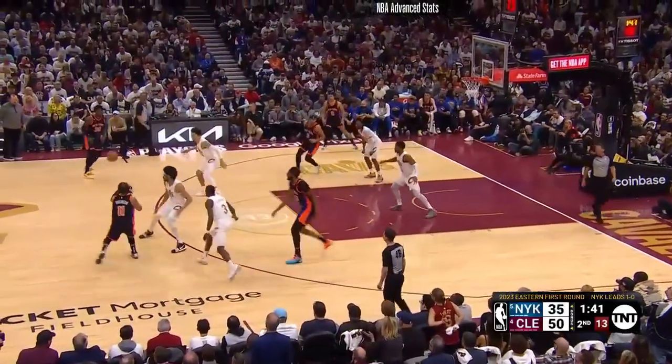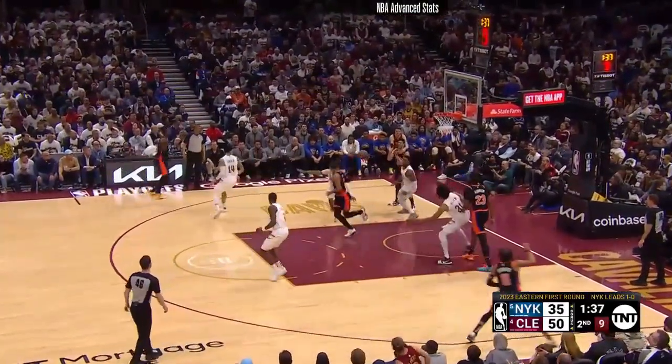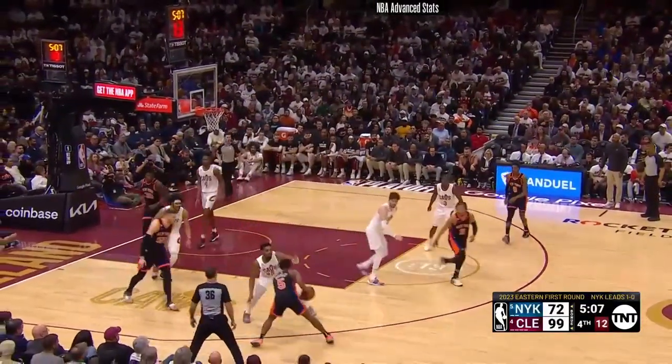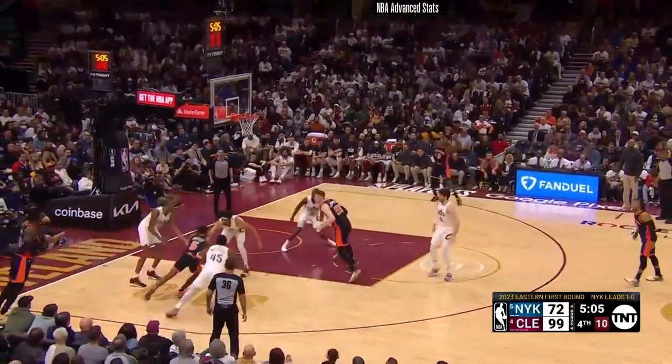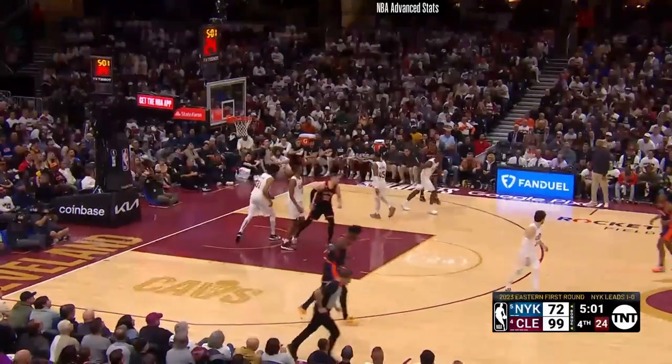This series is going to boil down to whether or not New York's supporting cast can do enough to counter Cleveland's efforts on Randall and Brunson. And while Emmanuel Quickly still feels like a ticking time bomb that could give the Cavaliers trouble, the bench battle has been split 50-50 across the opening games of this series.